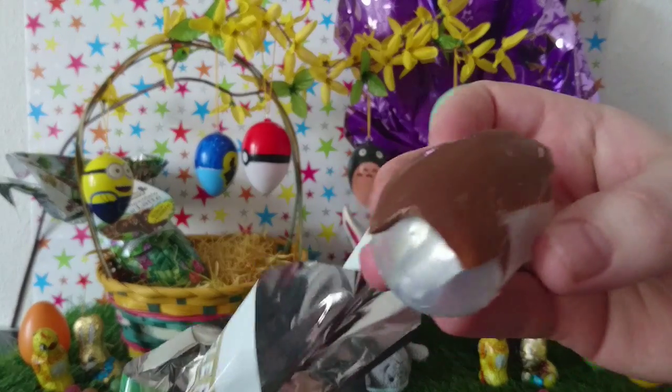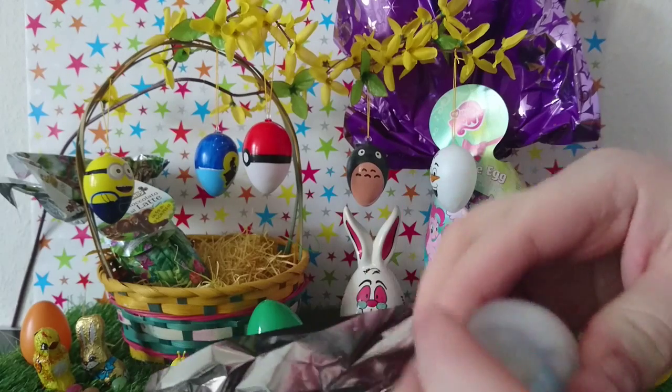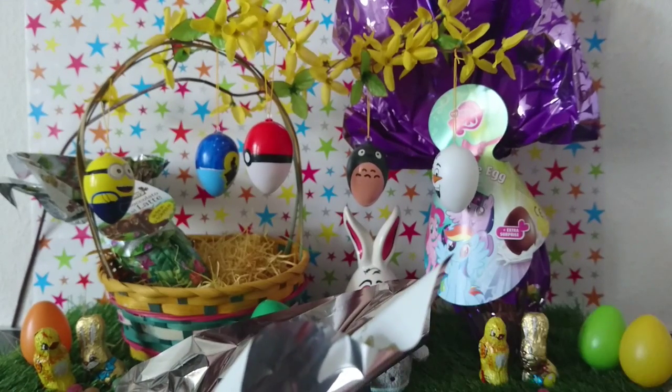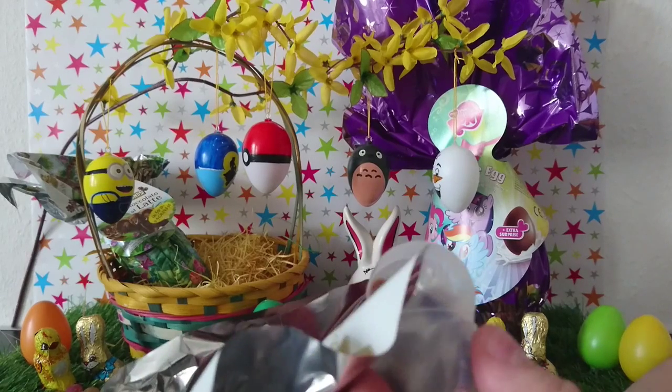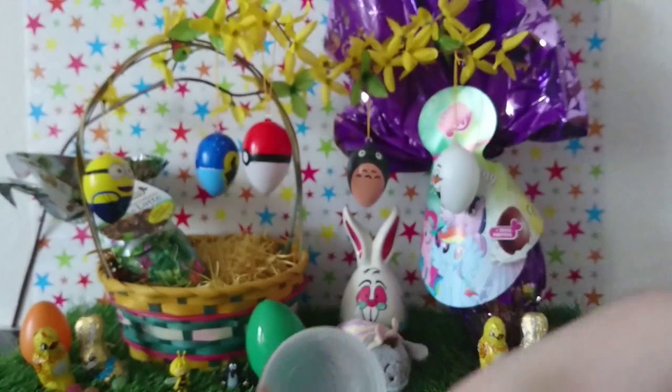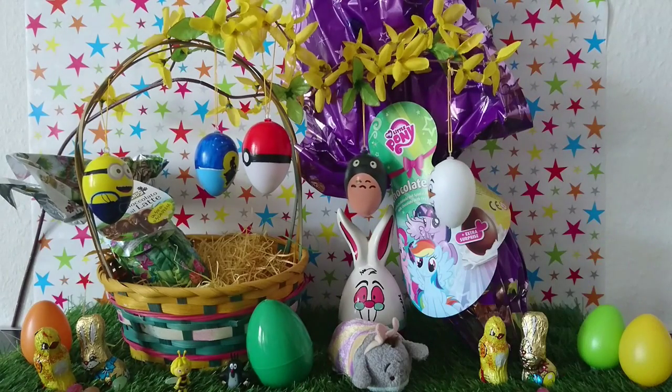Okay, so the capsule and the chocolate are building one unit. Let's see if we can get it off. Yep. Popped off. Perfect. Chocolate is actually quite delicious. Just taste it a bit.